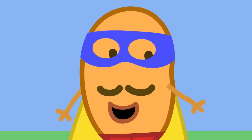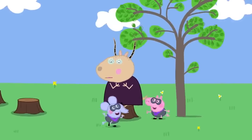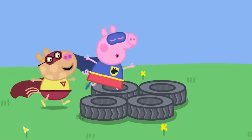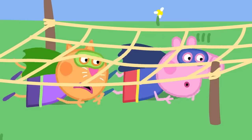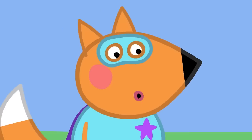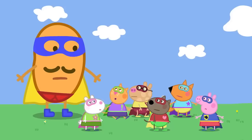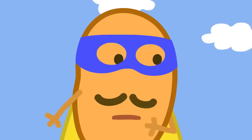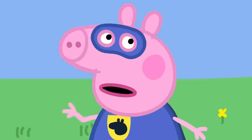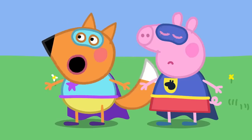The next lesson in superhero school is to finish this obstacle course and save Madame Gazelle from the supervillains. On your marks, get set, go! But everyone is too tired to run. We're all puffed out. Why can't we run fast and be super strong? Aren't we superheroes? I've got it. Has anyone had any fruits or vegetables today? I didn't want to eat my carrots today. And I left my apple in my lunchbox.